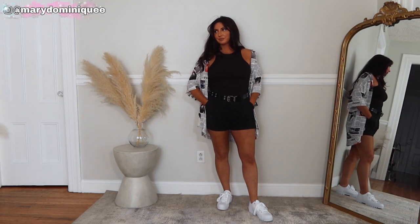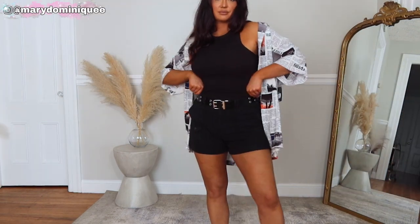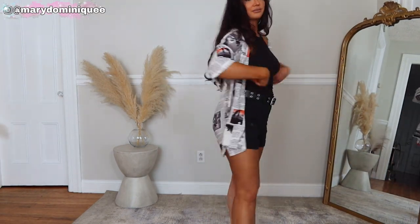I paired it with this black tank top. I love this material. This is from No Boundaries. It's just a really comfortable material. I got this in a size small. I'm actually also wearing this sage color as well. They came in separates. I have a small fit perfectly, and this tank top's gonna be used for a ton of outfits. Can't go wrong with a tank top like this.